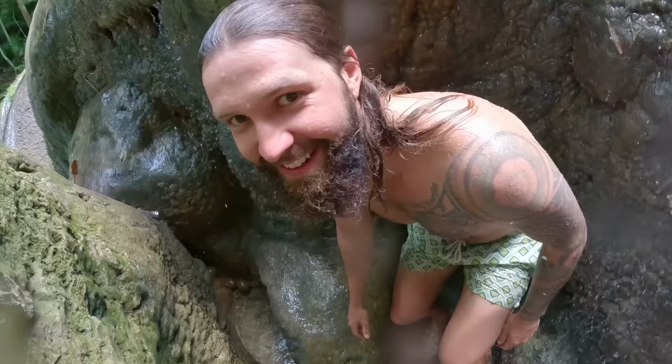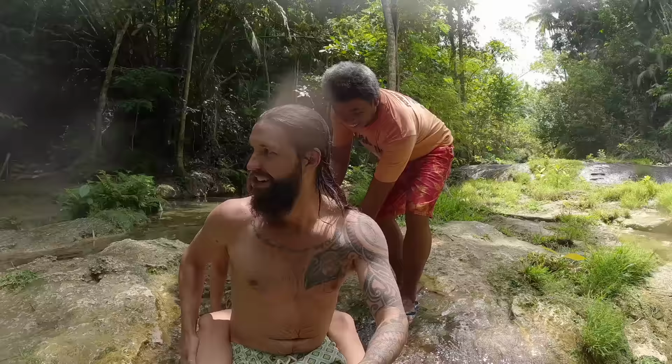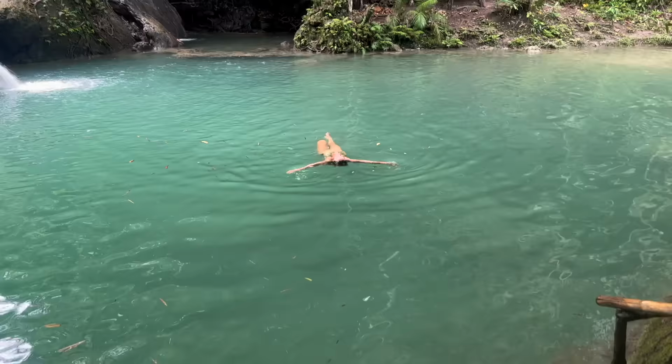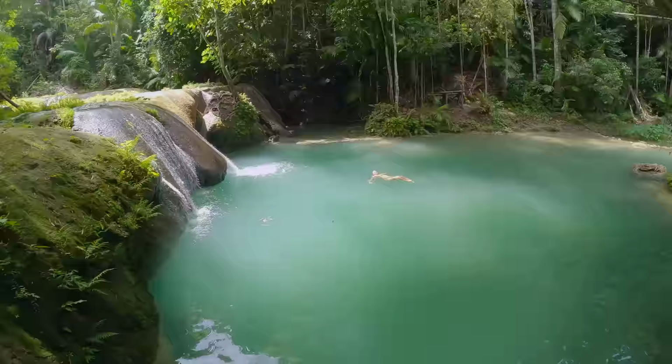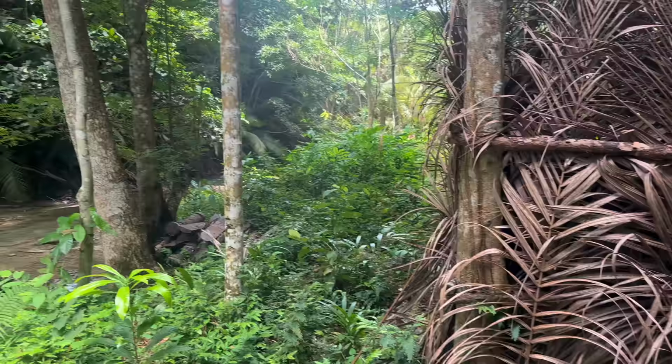All right, jump off the cliff now. Dressing room. How cute is it? Oh, the palm leaves. And what a view.